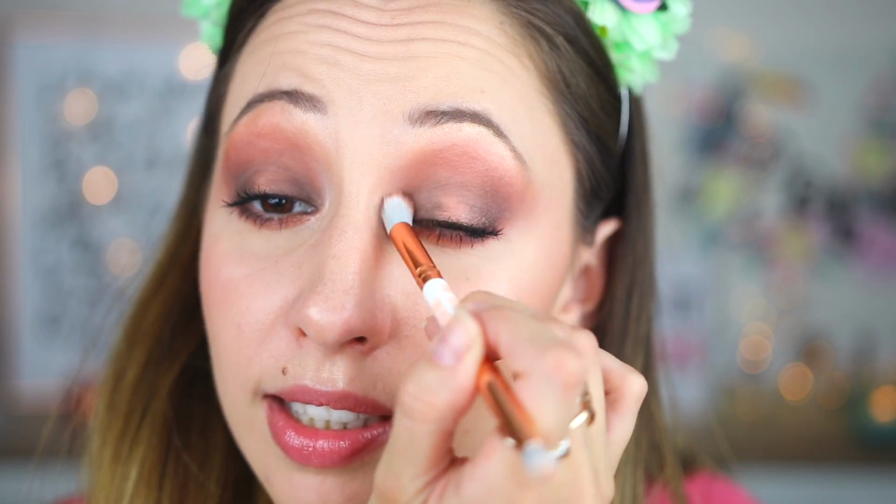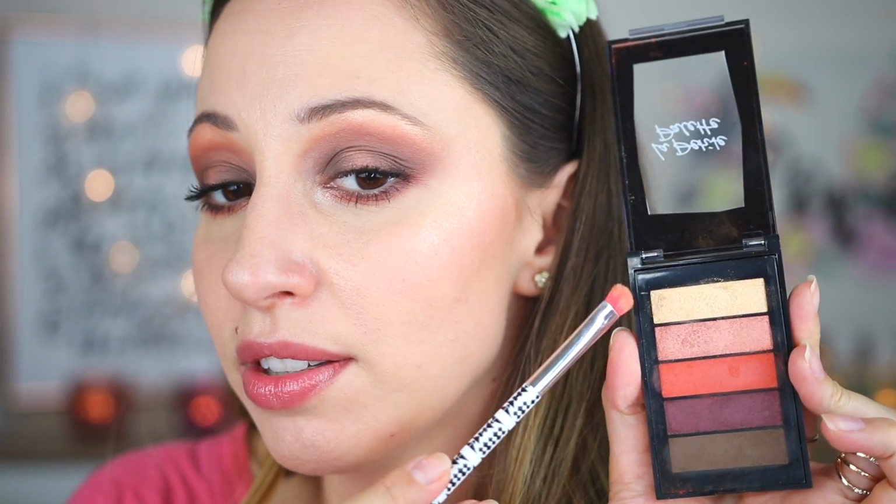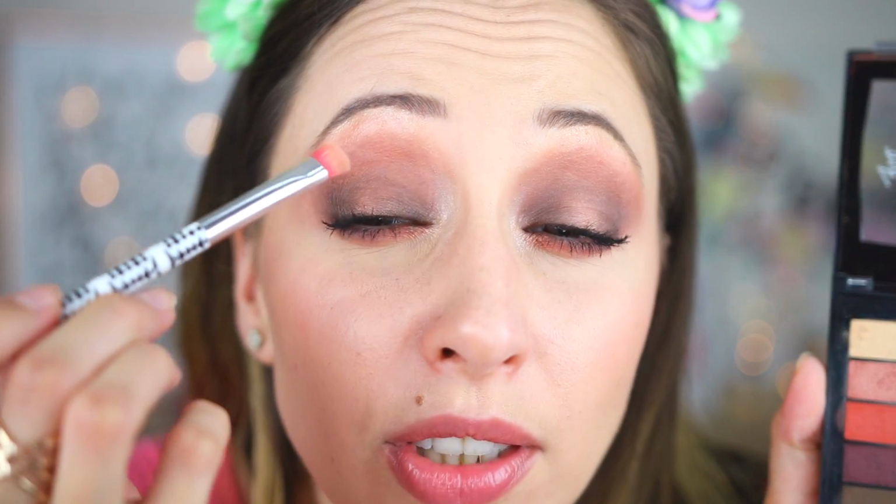I will take this double-ended brush by Essence and I will use the bigger side to blend the eyeshadow into my crease. It looks like it doesn't want to be blended in the inner corner. I will not try more, guys. I will not irritate my eyes for these eyeshadows. I will take an eyeshadow brush by Essence and also the gold eyeshadow, and I will try to apply it on the center of my eyelid.